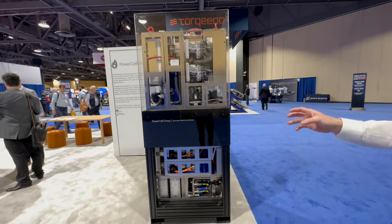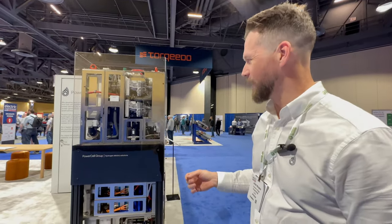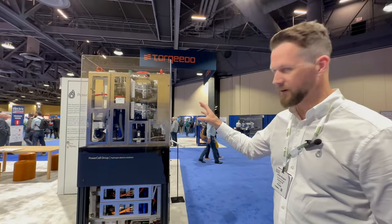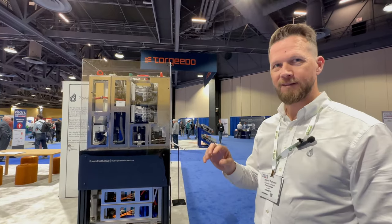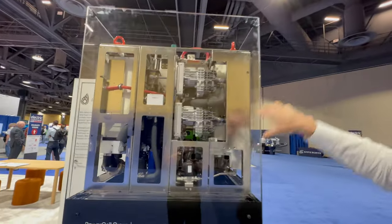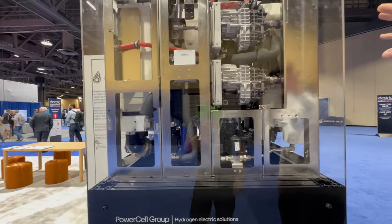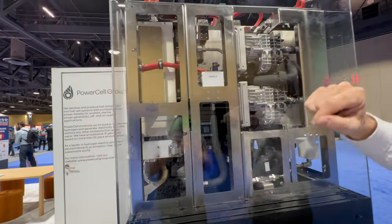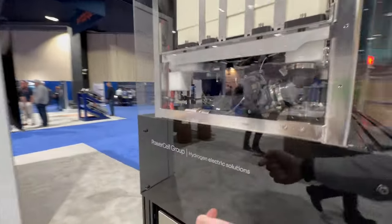So this is a specifically developed marine fuel cell, one of its kind. It's a 200 kilowatt fuel cell built out of two modules. In the upper cabinet you have the fuel cells. This is where all the hydrogen is coming in, being converted into energy. The hydrogen comes in at the back of the system and is routed up through the stacks.